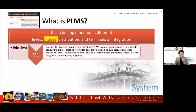This mode came out because the group of teachers that we experimented with was teaching something like a board course, and they used PLMS as a review material. There the students took what we call a simulation test, a review test, which is also helpful for the students instead of the face-to-face one.